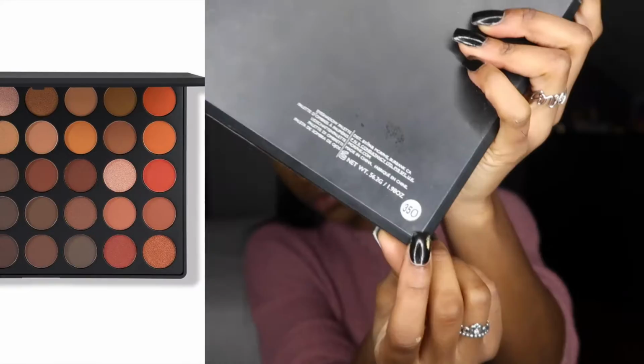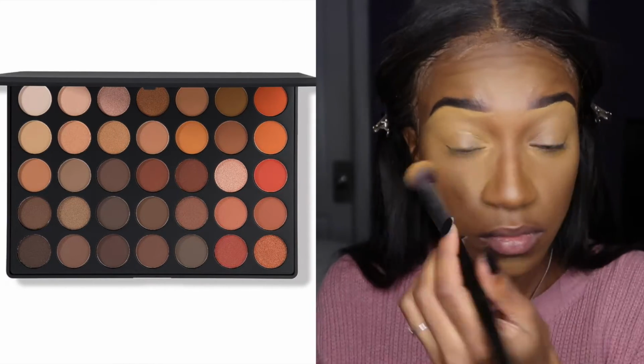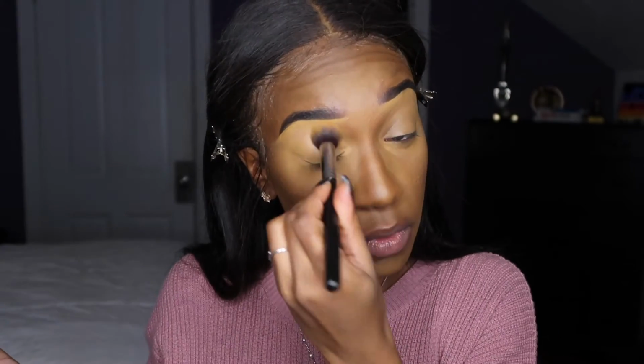Okay, moving on to the eyes, we're going to be using the Morphe 35O palette, and I'm just starting off by blending out the concealer on my eyes.